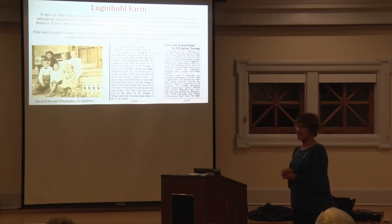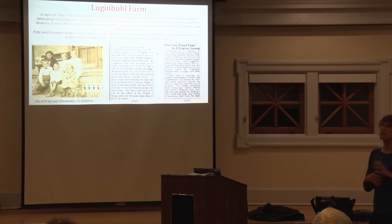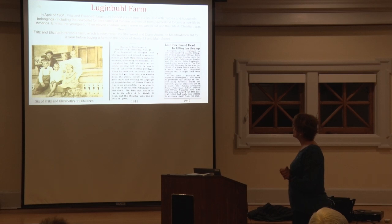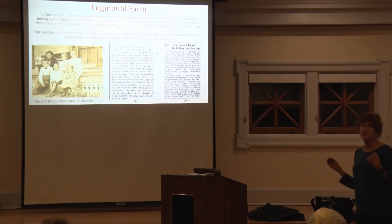So Elizabeth was very distraught that she sent her 10-year-old over. She hadn't seen him in a couple years, and that was a main reason why they immigrated. So they come over with 10 of their 11 children, because one's already here. Christian is the oldest at 15, and the youngest was 6 weeks old.